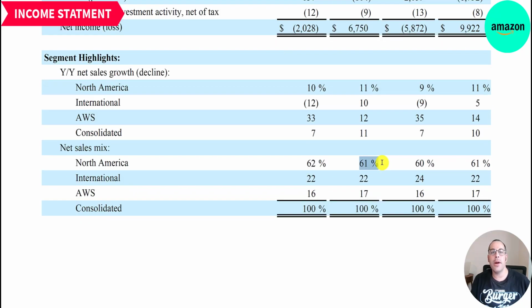About 2/3 of their revenue comes from North America, 1/5 international, and 1/5 AWS. But we want to see AWS revenue go up because that's where all the margin is. And you heard it here first, 10 trillion market cap at some point in the future. They'll be the first company to hit 10 trillion.